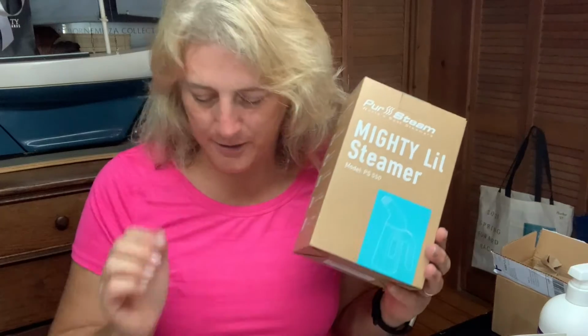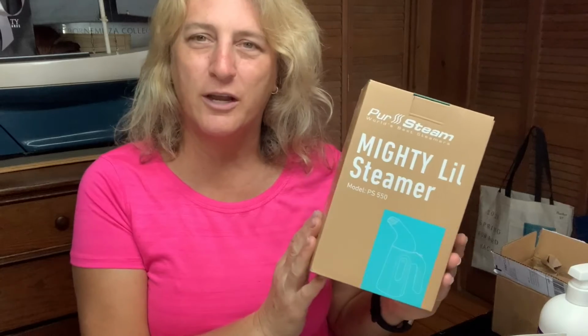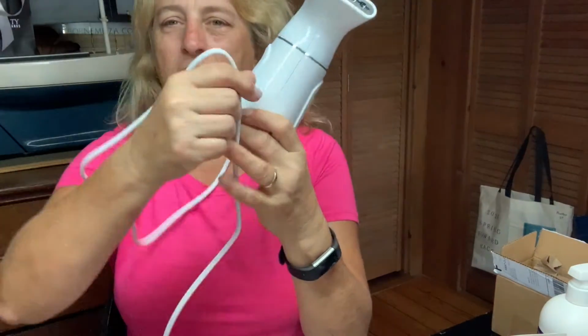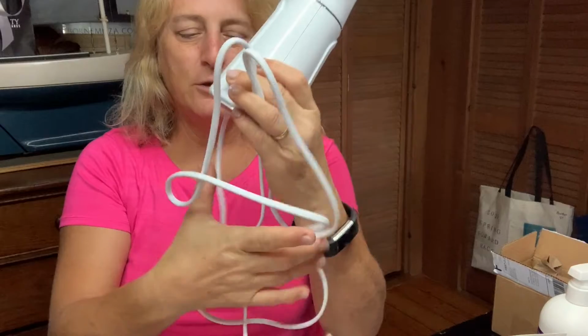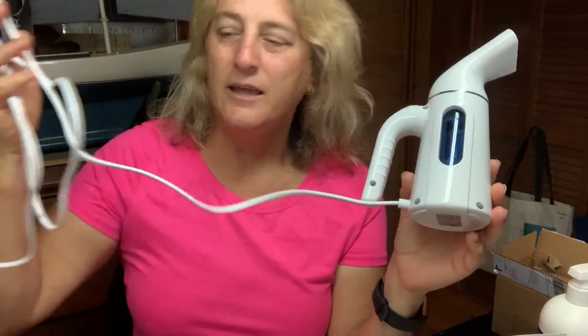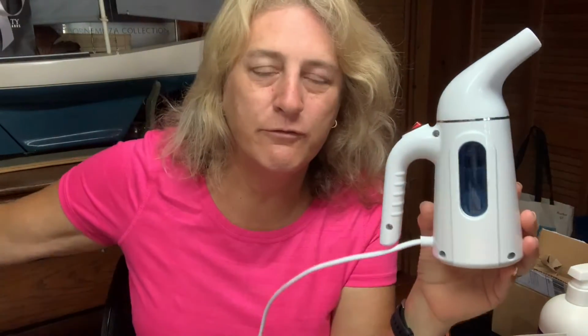Okay, next thing that's not really cycling related, but I am so pleased with it that I have to show you. I have had a steamer my whole life. I have always liked steaming just as much as I like ironing. My sister-in-law came and visited, and she had one that I thought was just so cute, and I'm pretty sure I got the same one, the Mighty Little Steamer. I was unprepared for some of the advances in technology since the steamer I had. One of the really great things is this has a really durable cord, and it's really long. It's like 8 feet long.